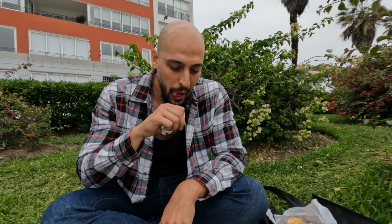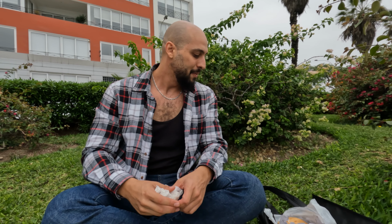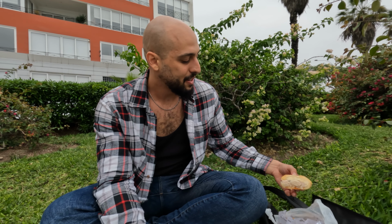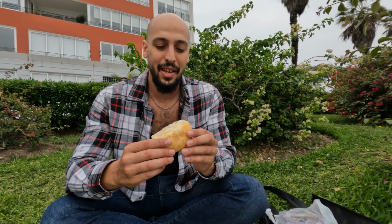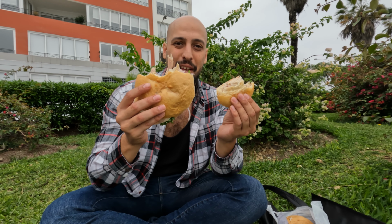But the sauce here is more of a garlic mayonnaise, which I love garlic. Like, I love garlic. I can actually eat the cloves by itself. That's how much I love garlic. I would say it's between La Lucha and Monster Sandwiches. And for comparison, let's have a cold bite of this just to see. It's tough.